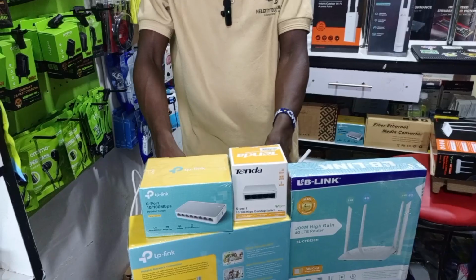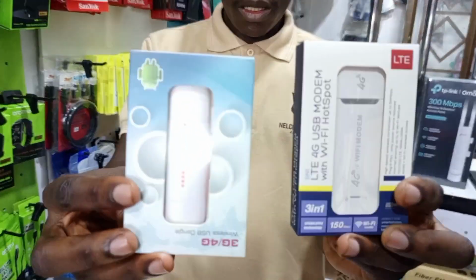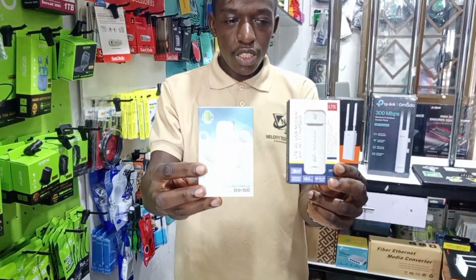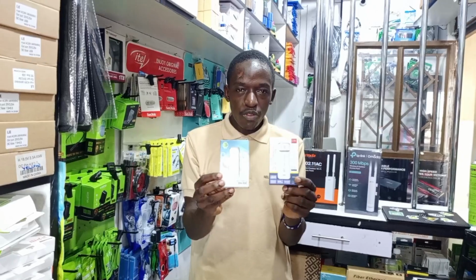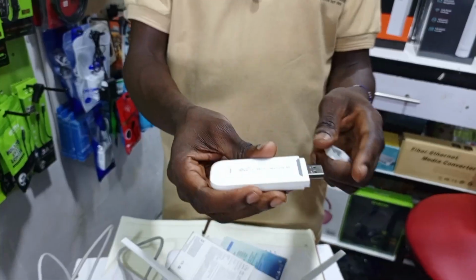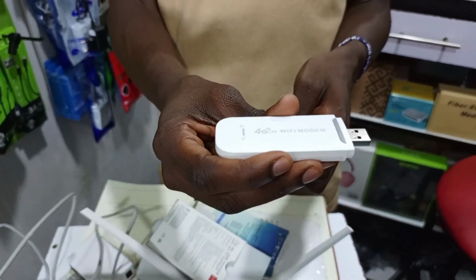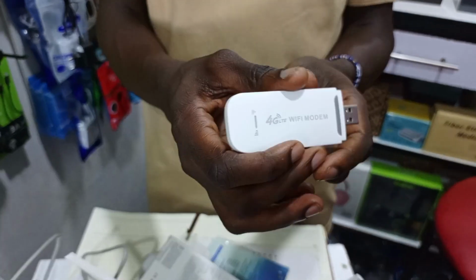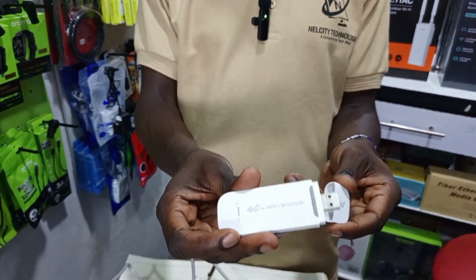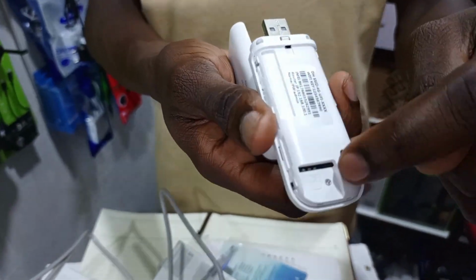Also, we look at the modems. So these two are modems. One is 4G and the other one is 3G 4G. So these ones also support use of SIM card, but they are dependent on the USB port. For them to work, they have to be inserted at the USB port of, let's say, a laptop. So you can't share this via the Ethernet cable. This one is used directly by the end user. Let's say a laptop, you will insert it to the USB, but it also supports SIM card. It has a SIM card slot.